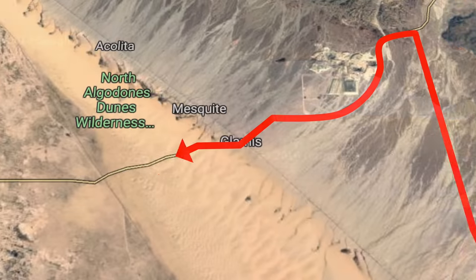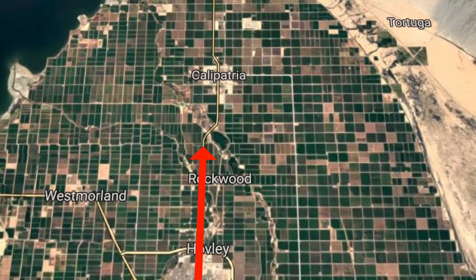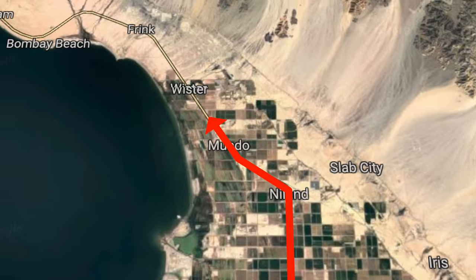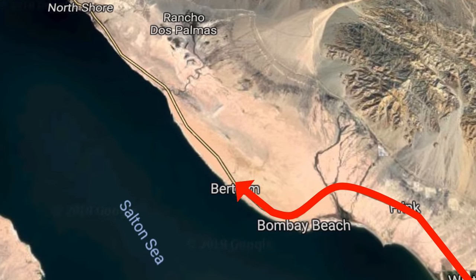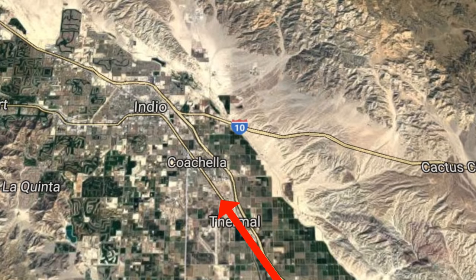Okay, here's the plan for today. We're gonna go to the Imperial Sand Dunes first, then we're gonna go to famous Slab City. I'm gonna drive around the Salton Lake, see that abandoned town of Bombay Beach, and then I have a reservation at a county park somewhere near Palm Desert, around that area.